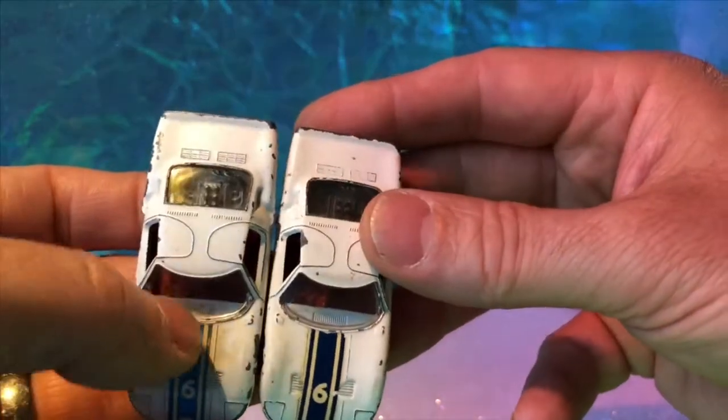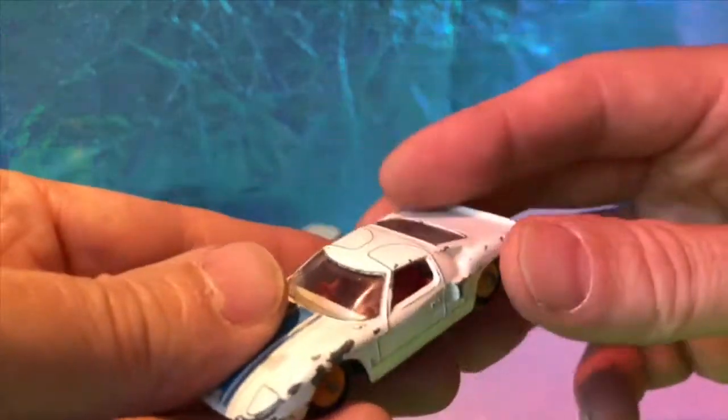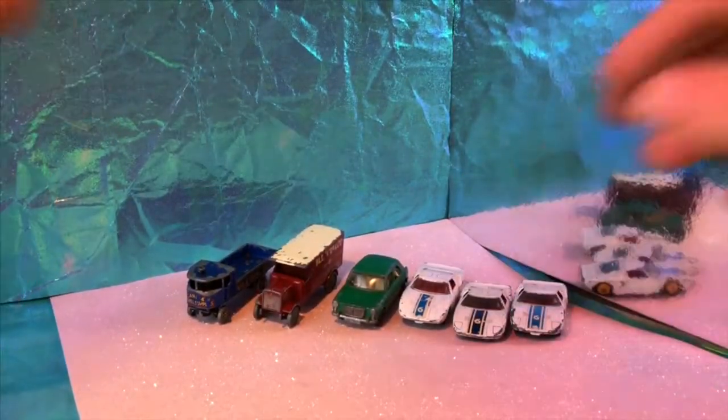So it's an interesting piece if you wanted to collect lots of variations, if that's what you're into. Personally, I'm just happy to have some tyres. Probably might stick these tyres on the Dark 6. I prefer the Dark 6.